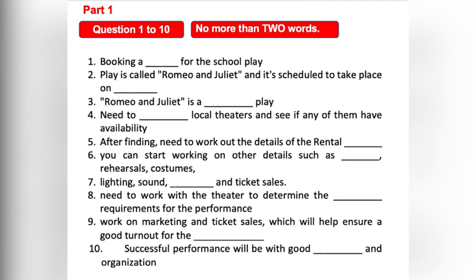Hi, I would like to book the theater for a school play. Would you be able to help me? Sure, I'd be happy to help you set up a school play at a theater. What is the name of the play and when is it scheduled to take place? The play is called Romeo and Juliet and it's scheduled to take place on April 15th.